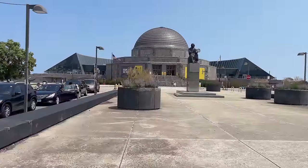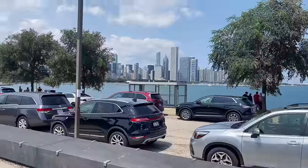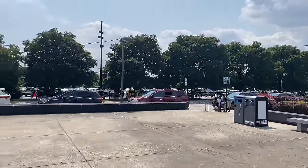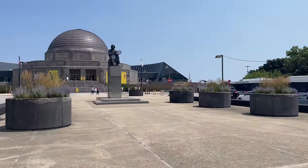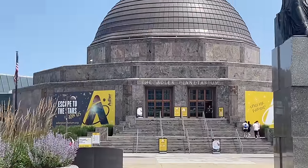Okay. So we reached Adler Planetarium and parked our car in the street. There is limited street parking and there are also some dedicated parking lots, which are always expensive. So I would suggest you come early and spend some time to find a spot in street parking so you can save some dollars. And I have shown you the 360 view of here so you guys have some idea. Now let's go inside and check the planetarium.